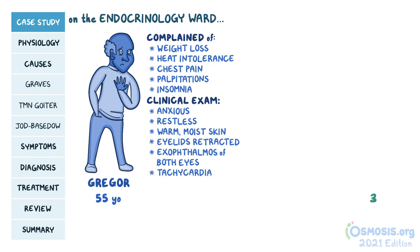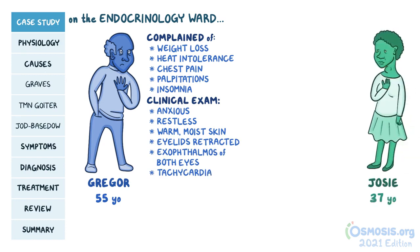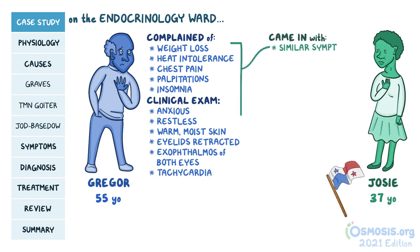The other person is 37-year-old Josie, who migrated to the US from Panama. She came in with similar symptoms as Gregor, but on clinical examination, she also had a goiter. According to her, she recently had a contrast imaging procedure for a different problem.